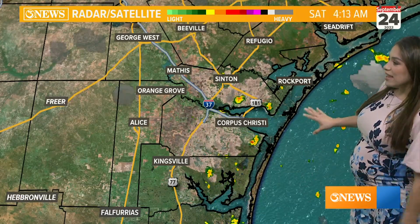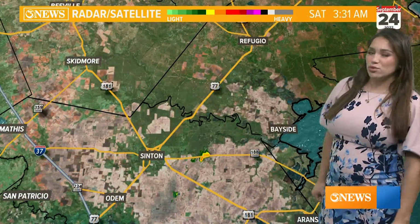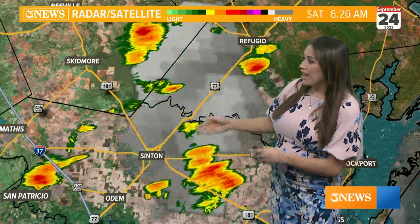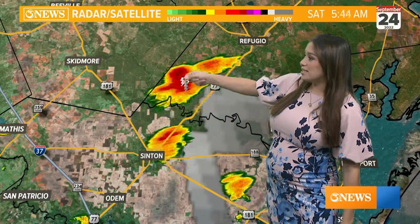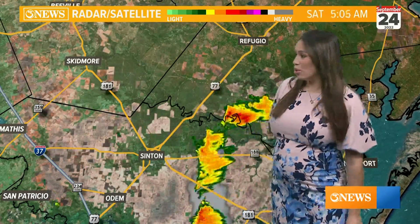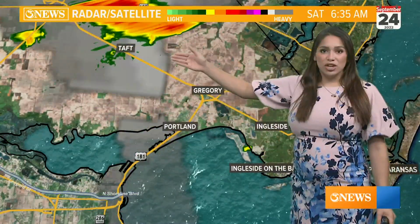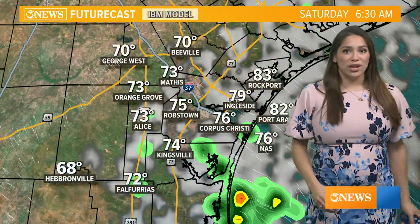A look at your radar satellite over the last few hours. Widely scattered activity, but zooming on in here to some areas where we're seeing some nice pockets of thunderstorms this morning. Sinton has been popular with some of those showers this morning. Earlier, they had a nice thunderstorm that worked on in with some thunder and some lightning associated with it. That now starting to weaken as it pushes northwest, and that's going to be a trend we see. Some of these showers working on in from the Gulf of Mexico, weakening as they continue to push northwest. Same thing happened in Portland and Ingleside earlier this morning as well.